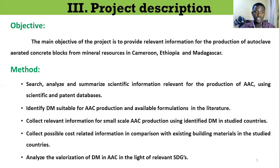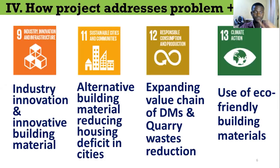To achieve this, we had to search and summarize scientific data on AAC production. We had to identify the different development minerals in the countries. We had to collect relevant information on small-scale production, as well as the cost in comparison with the traditional building block in the countries. Finally, we had to analyze the valorization of development minerals in AAC in light of the relevant SDGs. For the SDGs, AAC development will promote the achievement of SDG 9, 11, 12, and 13.